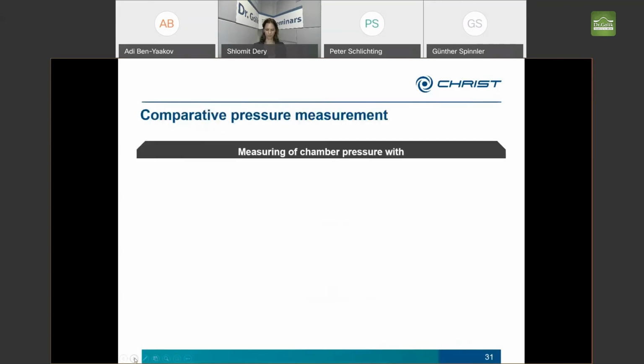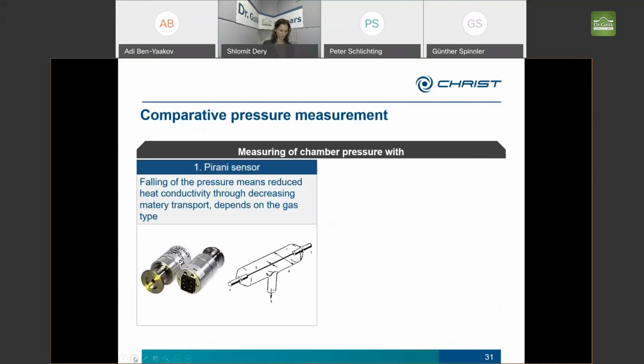Another tool to find the end of the main drying phase is the comparative pressure measurement. Here you use different principles of vacuum measurement sensors. The standard one is the Pirani. The Pirani works with a hot wire and the vapor flows at this hot wire. That means this sensor depends on the gas that flows near this hot wire.